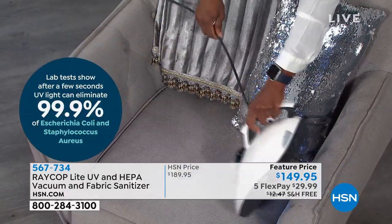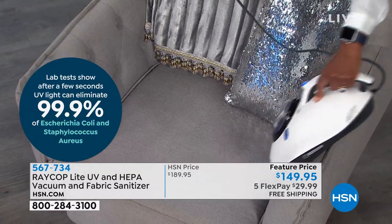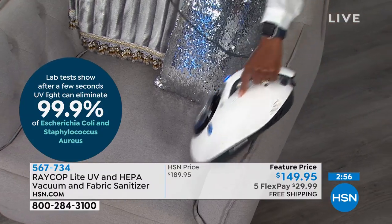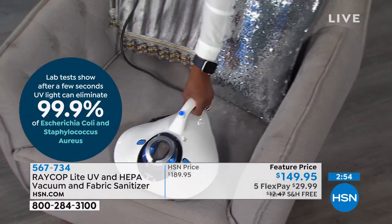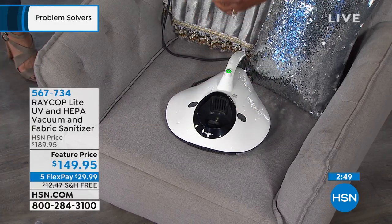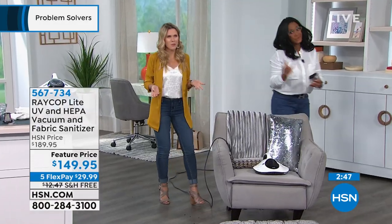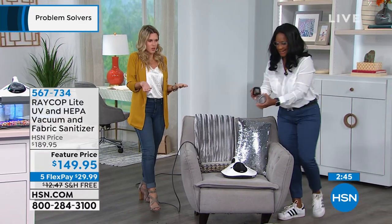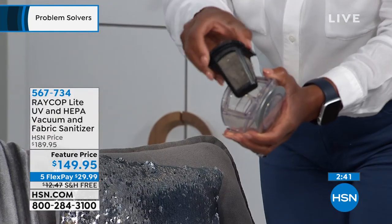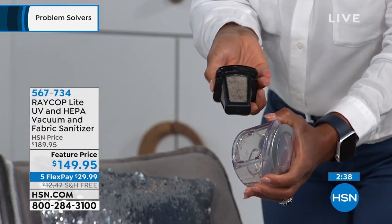And here's the deal. Today, what we're doing is free shipping and handling, and we're also doing it on 5 interest-free credit card payments. So if you've been curious, many of us at home might be saying, my couch isn't that dirty. My bed's not that filthy. I wash my pillowcases. You will be astonished by how much gets pulled up in your favorite area.